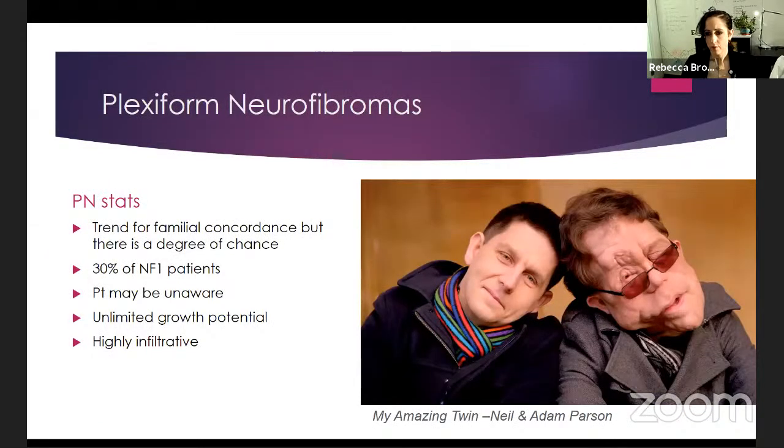So here's another example of the phenotypic divergence between 2 individuals who shared the same familial mutation. The individual on the right is an actor. His name is Adam Pearson, and he was in a film entitled My Amazing Twin. His brother Neil on the left shares the exact same germline NF1 mutation. However, Adam unfortunately suffers from a plexiform neurofibroma of the head and neck, whereas Neil doesn't. So approximately 30% of NF1 patients do have a plexiform neurofibroma. They may be unaware that they have it because it may be located in the deep tissues of the paraspinal region. And again, these tumors have unlimited growth potential and are highly infiltrative and have malignant potential as well.